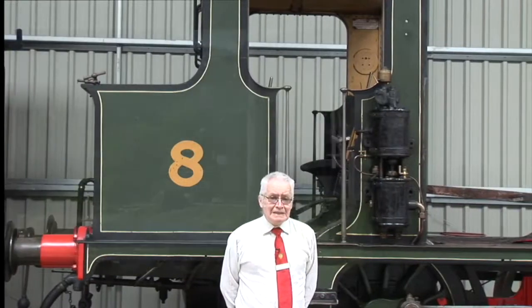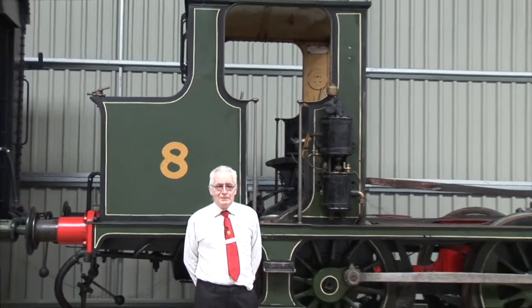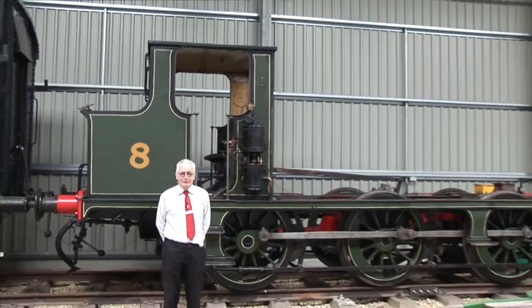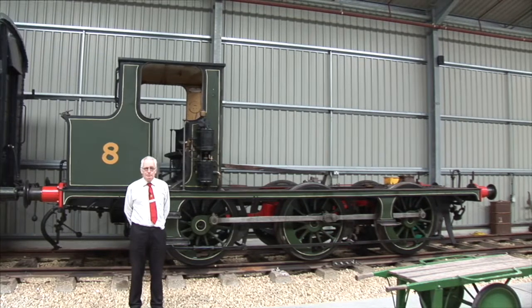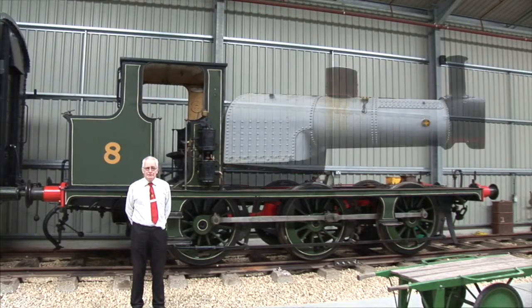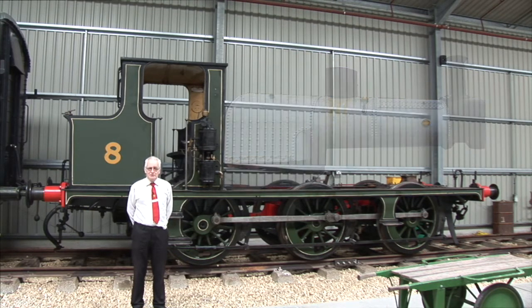But as you see, she is now in pieces. This is not because she's not good anymore or being scrapped. She's having her 10-year boiler service for her certification, so it's missing its boiler and a lot of the other gear at the moment. But we are hopeful that she will be fully restored and back into use next year.